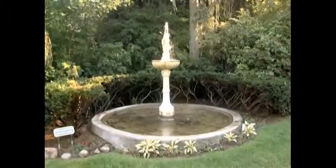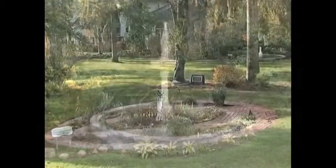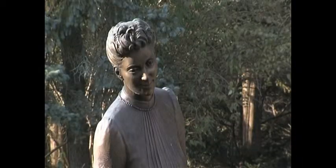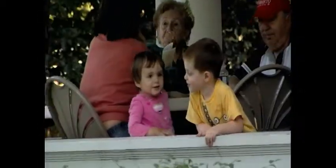The fountain we have out in the back is very peaceful. There are statues of the governor's wife. A lot of people come just to walk around and relax and enjoy the scenery. Sometimes people just sit in the chairs on the porch of the mansion and observe life going by on Grand River, just like the governor and his family did.